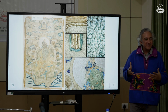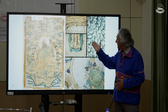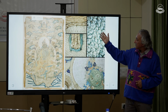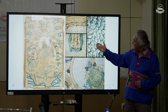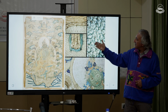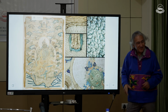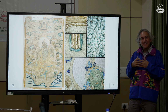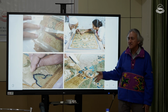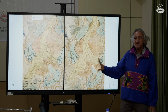Also, while we are doing our conservation and preserving, we must also take time to appreciate the beauty of the work. This green Tara, look at the way the knots are, look at the way the zari work is, look at the weaves that are there, see how the three of them at the same time and the fourth material here, how it is going, the threads. We must also take time to understand our works a little. And then various techniques of treating, which Teresa will show for emergency purposes.